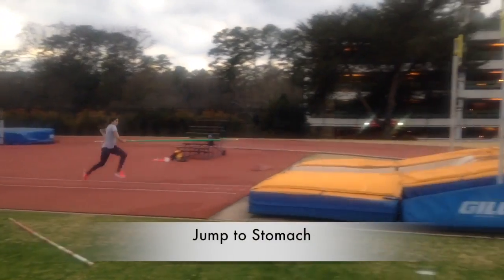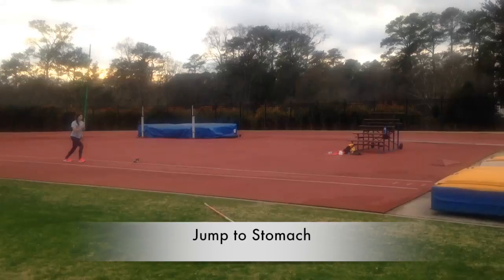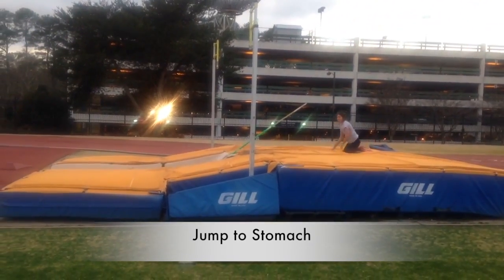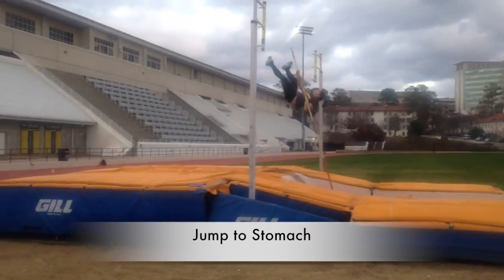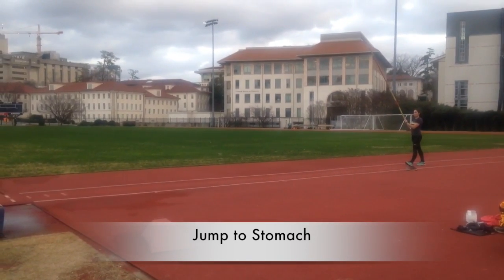The tenth and most important drill that we feel is the jump to stomach. We feel this is the best and most important drill out there. The first time we saw it was at the state meet in 2006 as Coach Victor Krylov was coaching one of his athletes. It is also prominent in the Beginner to Bubka book and video. We really liked it, tried it, and we see maximum benefits in the pole vault.